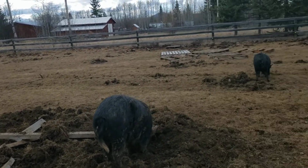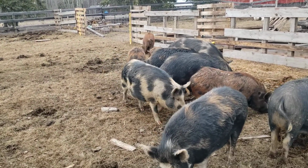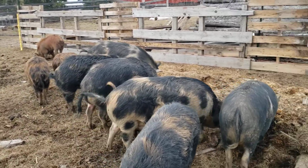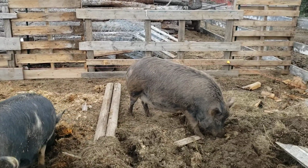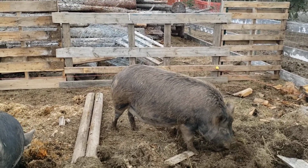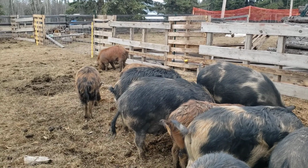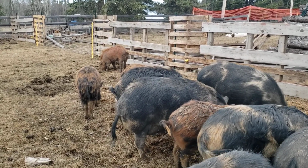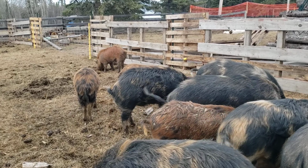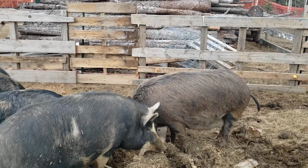So there are 3 cohorts here. There is my original breeding group of 5. This is Penny. She's one of my original sows. And all of the kind of smallish pigs that you see here, not the hooligans, but the smallish pigs, are hers. So Penny.